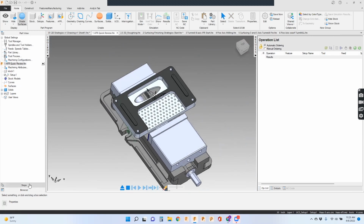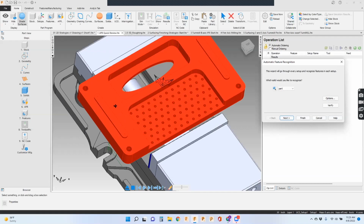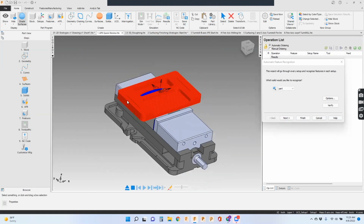If I were to go back to the steps, you'll notice that I have the AFR button, the automatic feature recognition, active. I'm going to run this. This is one of the ways to use feature recognition. There are a couple, and I'm going to show them in this demonstration today. Okay, so the automatic feature recognition wants to know which solid is my part. I've got that one already picked. I have some preferences I can set in here.